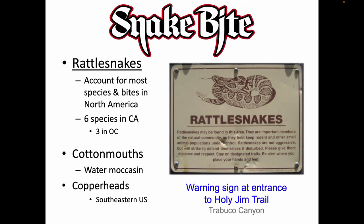Rattlesnakes account for most of the species, as well as most of the venomous snake bites that occur in North America. There's actually six species of rattlesnakes that are found in California, three of which are found in Orange County. The warning sign over on the right-hand side is from a photo I took when I went to do some hiking at the Holy Jim Trail in Trabuco Canyon. In the American Southeast, we also find the cottonmouths, which are sometimes called water moccasins, as well as the copperhead snakes.